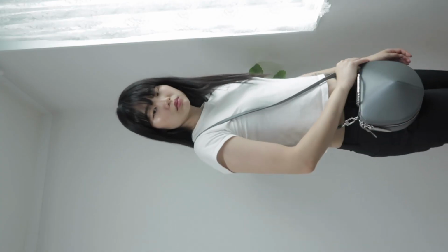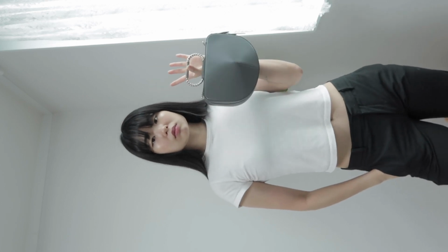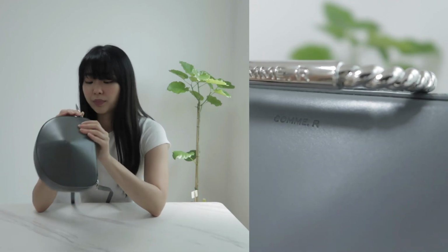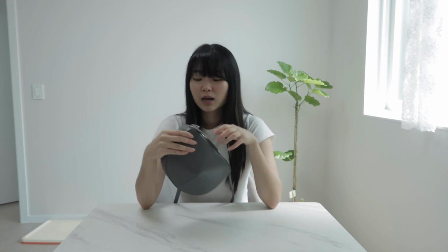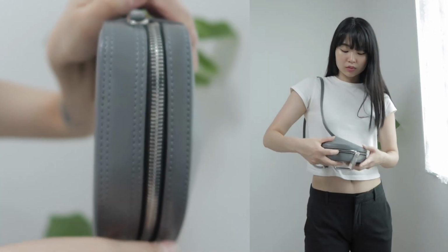Of course you have two ways to carry this bag, with the long strap or just like this. By the details, I can tell why it's made by a Korean designer, because the details are amazing. But the kind of cons of this bag is the way to open it. Normal bags, we open like this or from the top, but this one, you should go all the way down.